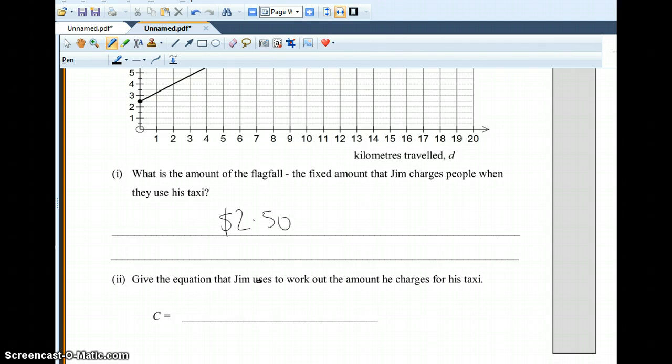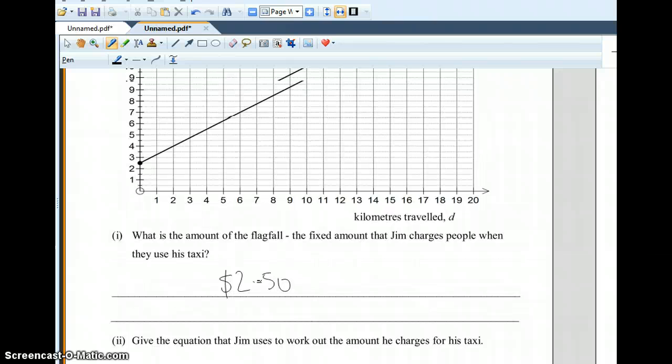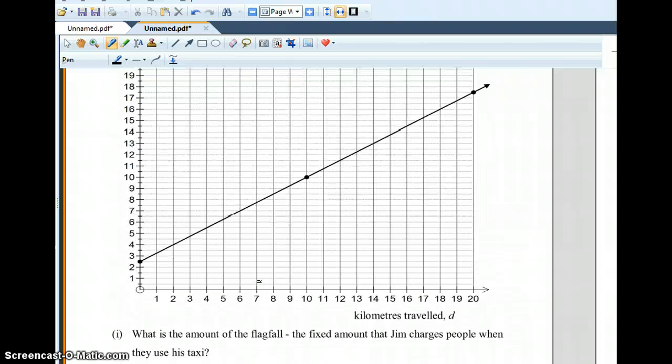$2.50. Part 2, give an equation that Jim uses to work out the amount he charges for his taxi. So, in effect, you're looking at the equation of this line, y equals mx plus c. C is the... Okay, so we just discussed that. That was $2.50. What is m?